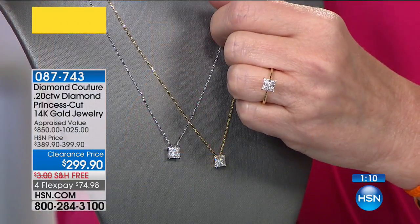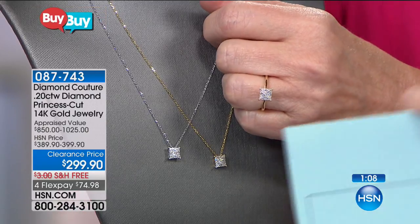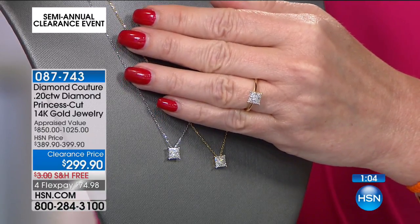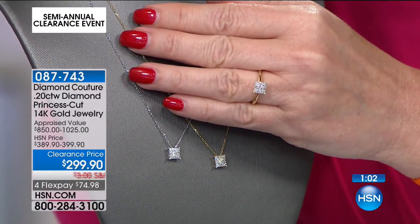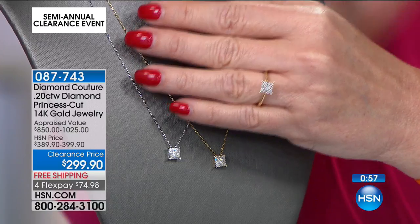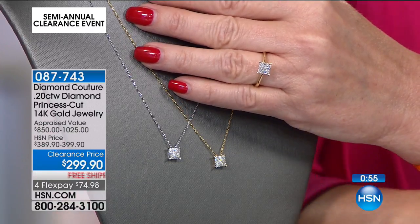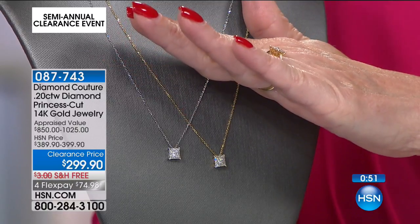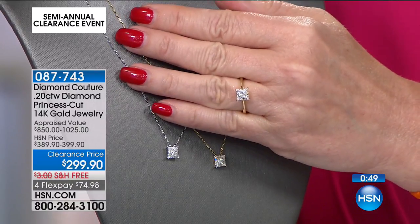Look, when you glance at this, you would swear you're looking at a solitaire. So I love the way they put this together. Yeah. They gave you all of these beautiful round diamonds that look like you're getting a huge solitaire. Comes with a certificate of authenticity that gives you both the actual and the outlook. The actual carat weight is 20 points. I don't have what the outlook is on this one, but I'm going to say it probably looks more like, gosh, at least a carat.